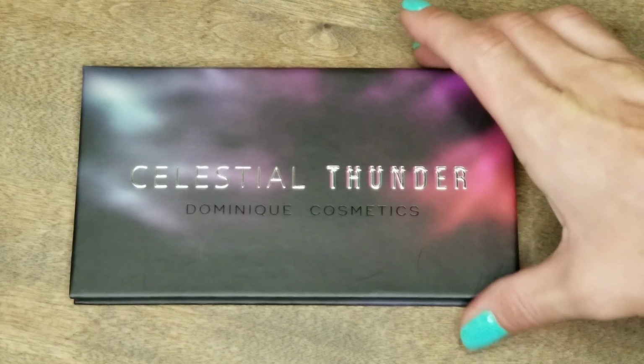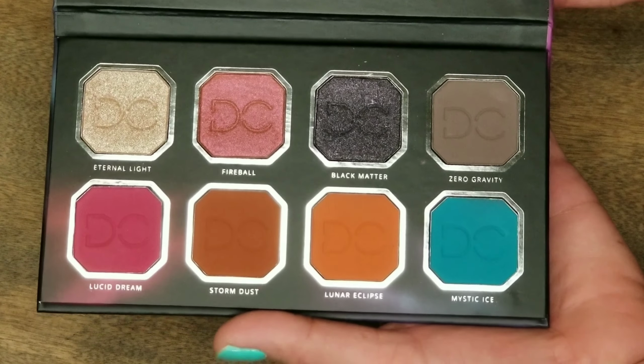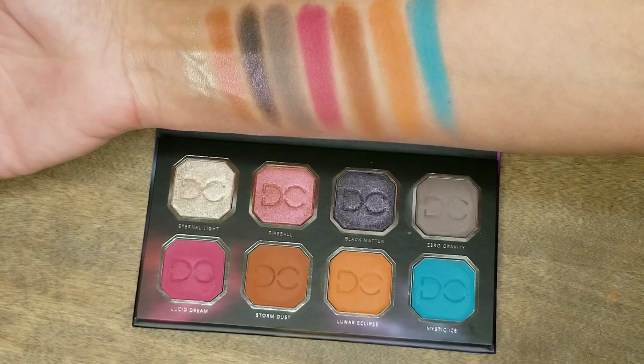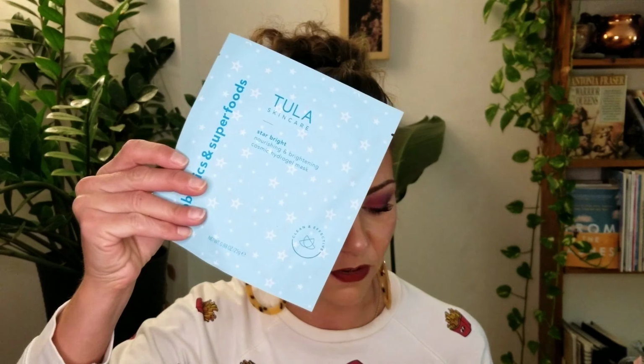Okay, last item in the box that I got, and I'm pretty sure almost everybody got one of these, is the Dominique's Cosmetics Celestial Thunder palette. So this is, I guess, a space theme type palette, and I feel like they built the whole Boxycharm around this palette, and they really reached for the space theme stuff. I think this was the only thing that they managed to pull off, but whatever.